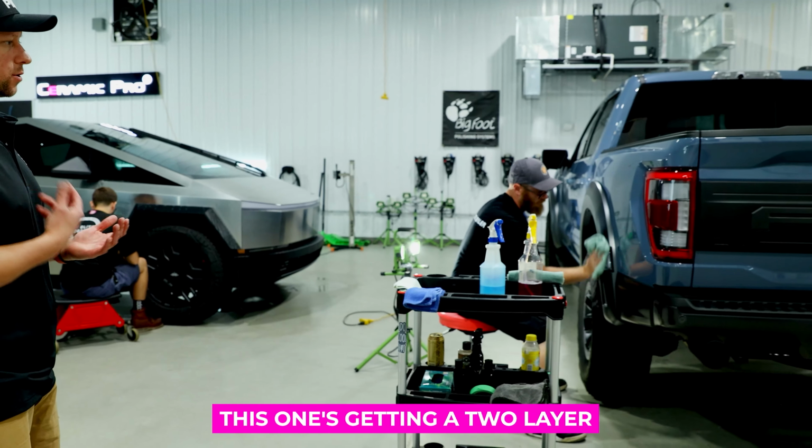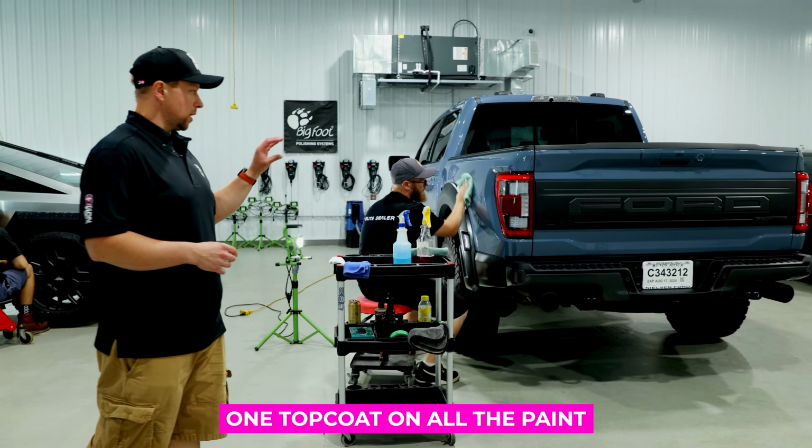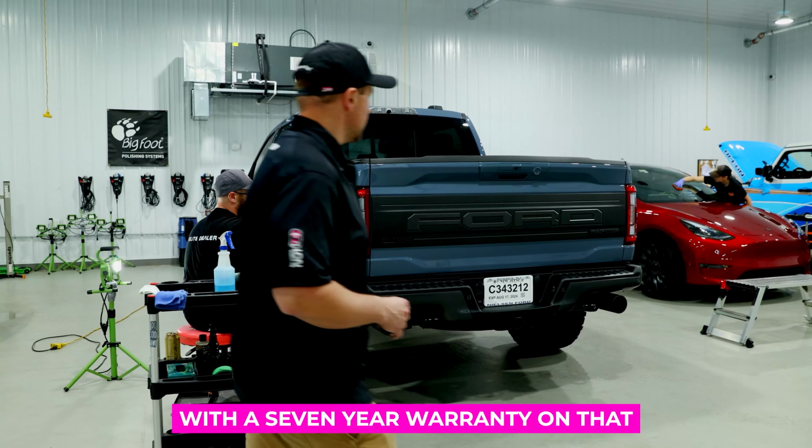This one's getting a 2-layer ion coating. So that's 2 layers, 1 base coat, 1 top coat on all the paint, plastic trim, glass, wheel faces, everything. So it's gonna be back with a 7-year warranty on that.